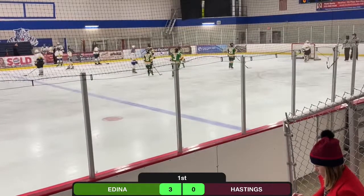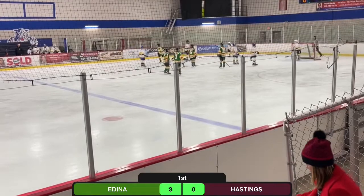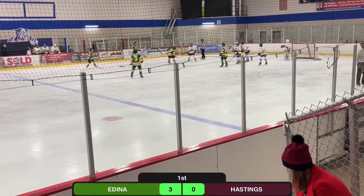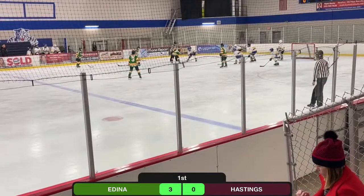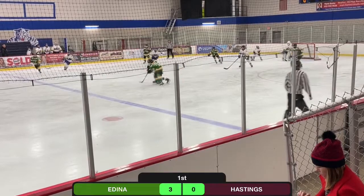Felt like this game started a little early too. That probably means one of the earlier games went to running time. Let's see if this one similarly goes to running time at some point. Certainly setting up that way. Given shots are 13-0 and score is 3-0 here, still fairly early in the first period.